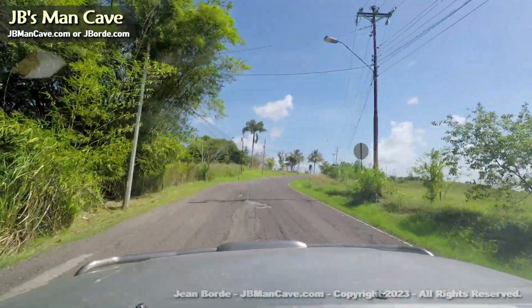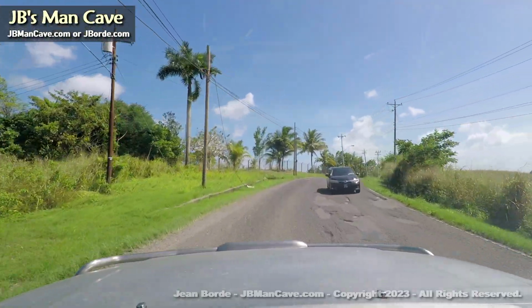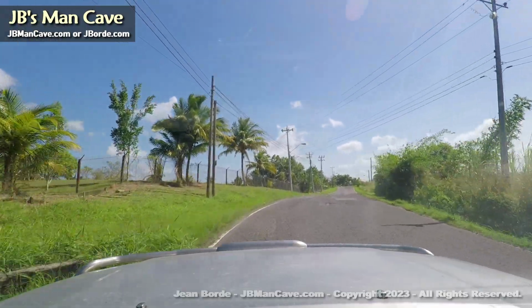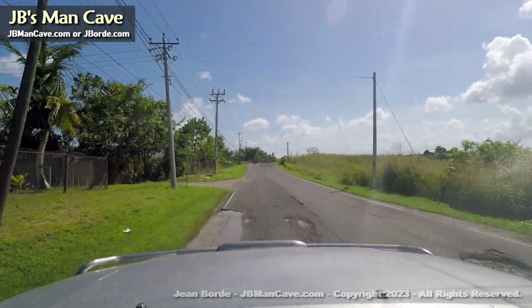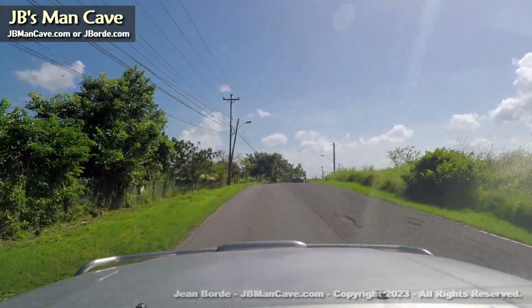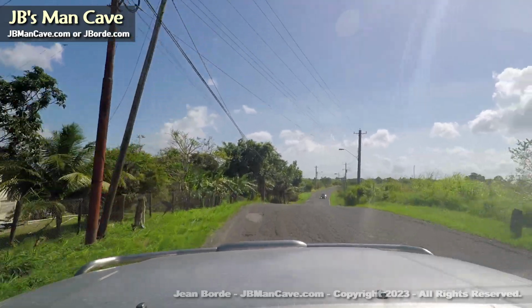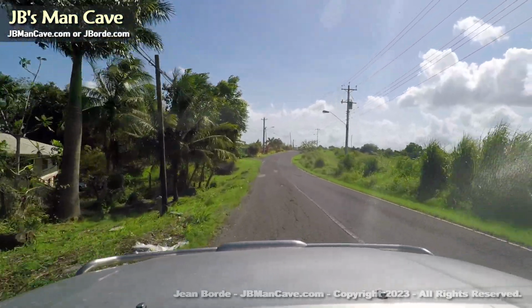And you can see how the roads are. And like I said, you may think this is really bad, but this is a lot better than the alternative roads to get to Princestown. So for me, this is actually a better way to get to Princestown. But again, like I said, if you know a better way, feel free to chime in in the comments area.